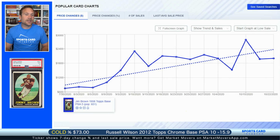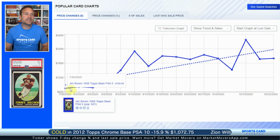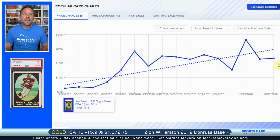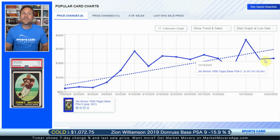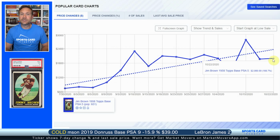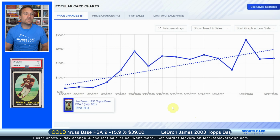And look at the rise here, guys, 166% rise over the last 90 days. I mean, this was a card that 90 days ago was $750, $811, $783. This card most recently has gone for $2,000. And in fact, it even had one sale that was upwards of $3,000. So it shows the rise in vintage football.